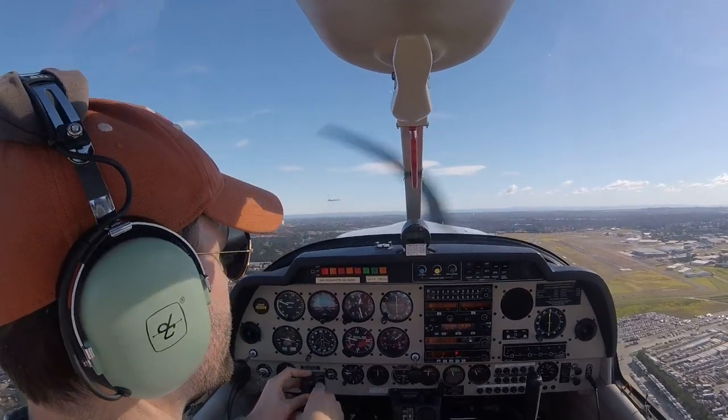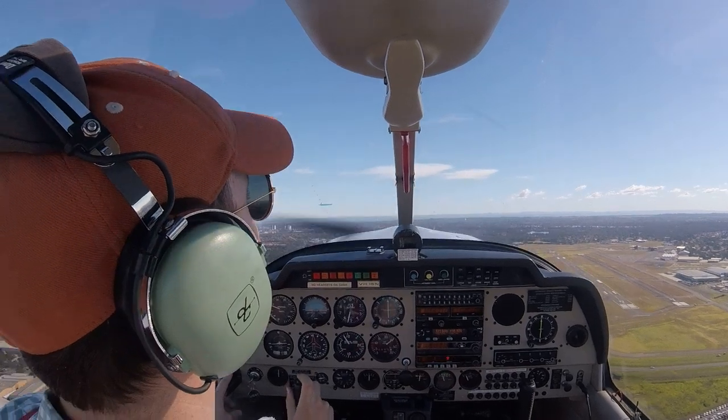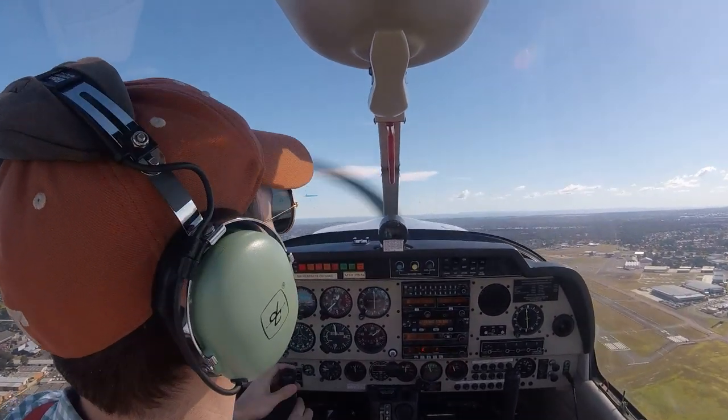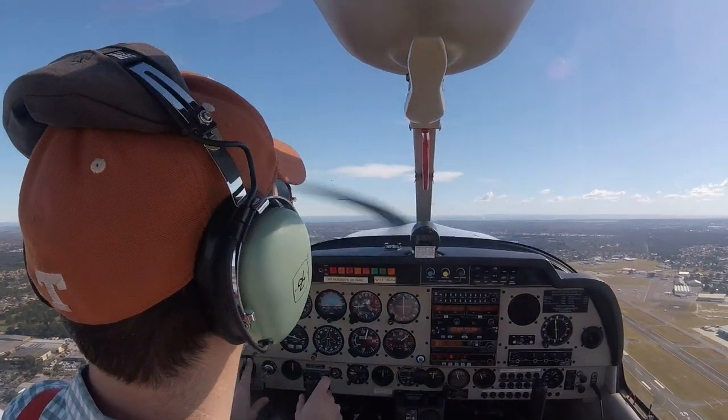Indy is here, November is going around. India Sierra November, follow the Cessna on upwind. Follow the Cessna on upwind, India Sierra November. Foxbat 796, simulator cross. Power full, fuel pump on, engine temperature is to green.